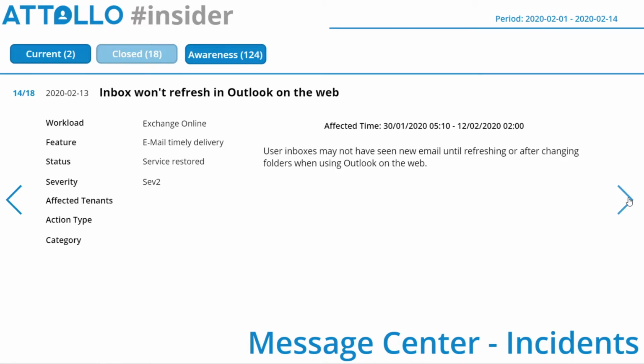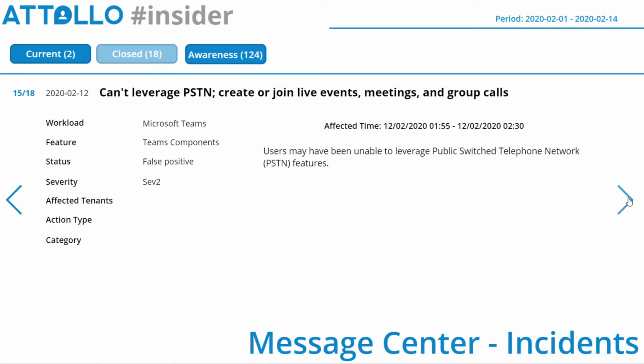That's quite a long one that was as well. Inbox won't refresh in Outlook on the web, so user inboxes may not have seen new email until refreshing or after changing folders when using Outlook on the web. So it looks like Exchange Online has been having quite a few updates, there's quite a few there.